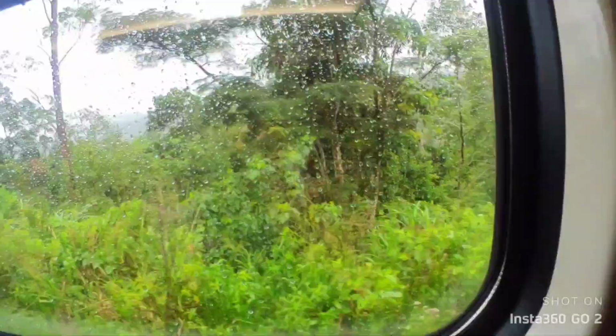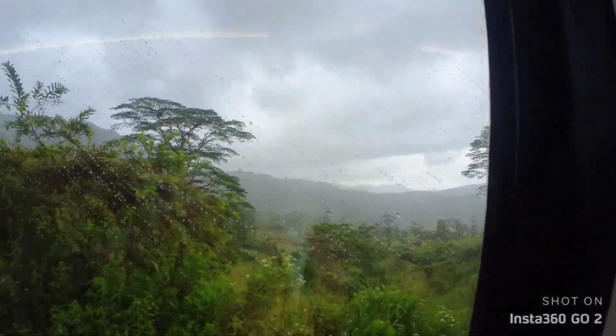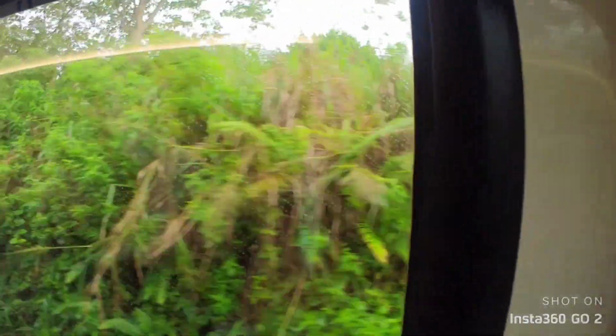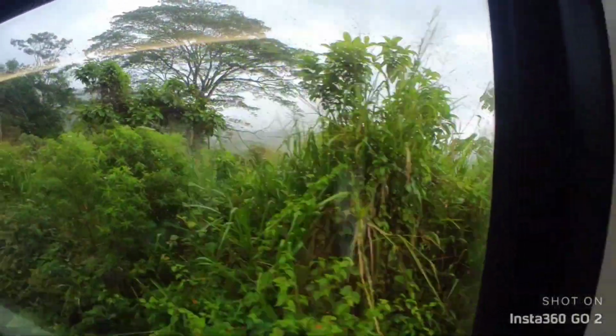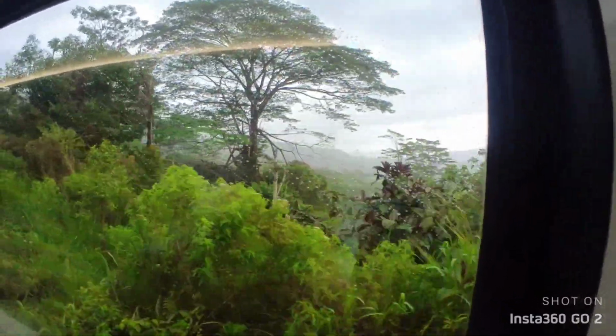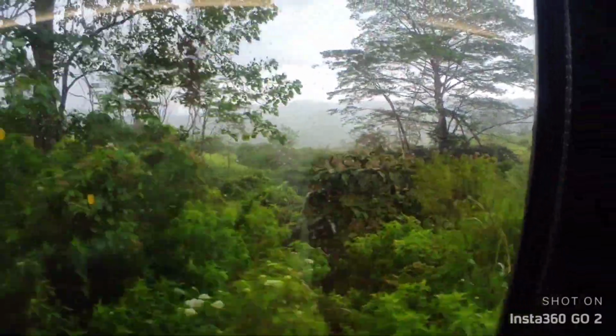So now we are about to witness the reason why we have spent 2 to 3 hours on the train journey to Nuwara, not by road, because we are able to see the natural views, the beauty of the mountains, and the weather is also friendly. It's cloudy. You can see the mountains, the clouds, and the greenery all together. Look at those ranges in the distance.